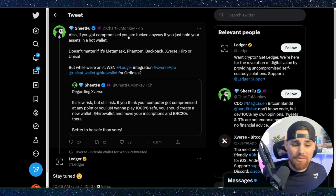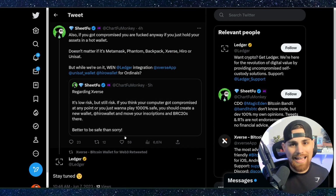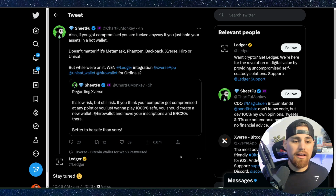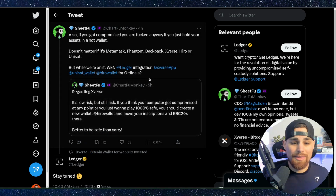In the macro, we have some news as well from some support from Ordinals across different platforms. Now, I know Ledger's been in the news recently. Don't need to go into that, if you know. But Sheet Food from Magic Eden said, if you got compromised, yada yada, doesn't matter if it's any of those hot wallets. And then he mentions Ledger. It says when Ledger interaction or integration with Xverse app.